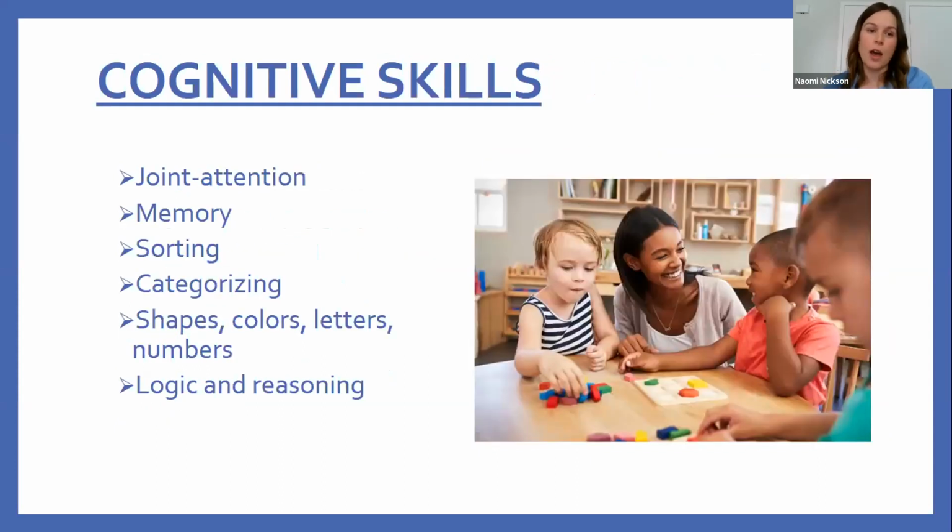Cognitive skills. So cognitive is, you know, essentially those academic skills. Joint attention is a very important skill for little ones. Might be a term that you've heard before, and it essentially just means a child acknowledges that they're looking at a toy, and then they look up at you and they see that you're also looking at the same toy. So they have that joint attention with somebody else.